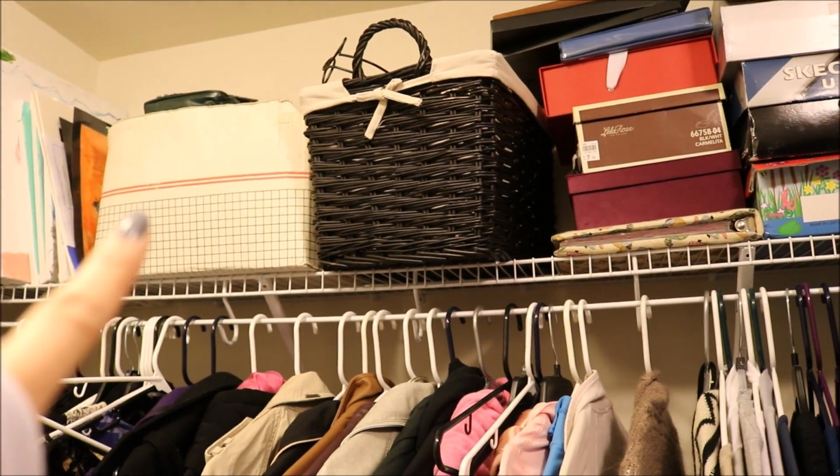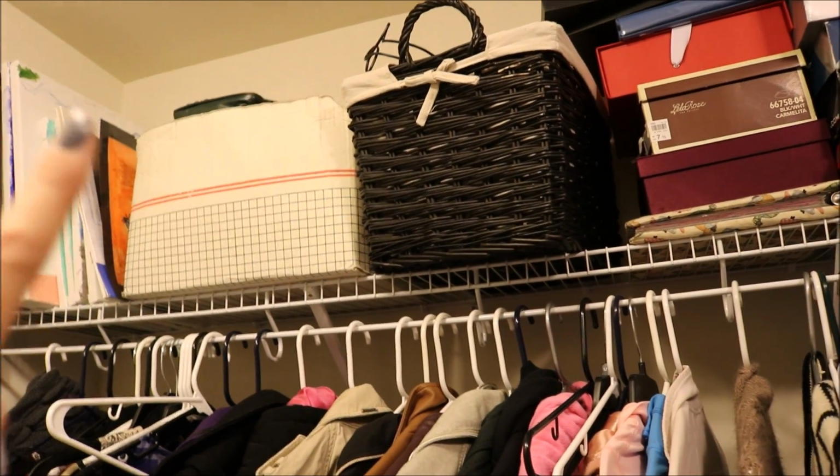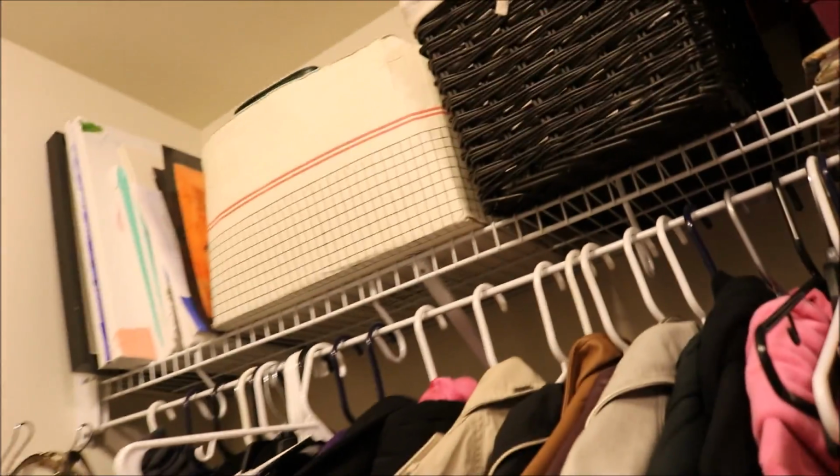I need to check that box. I think it's mostly stuff from my childhood and then my kids' drawings and art. But I need to check it and make sure. And that should be it.